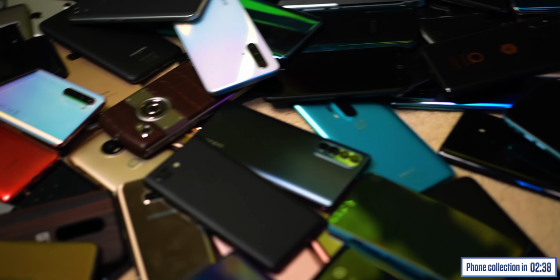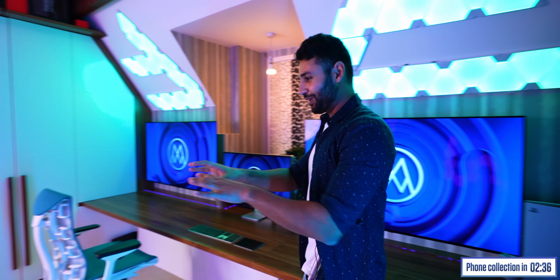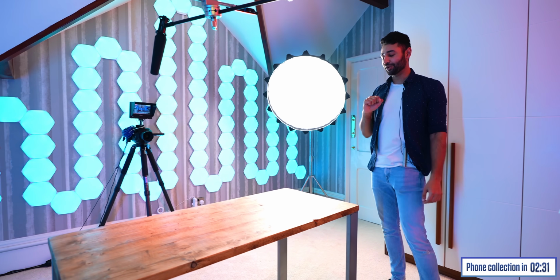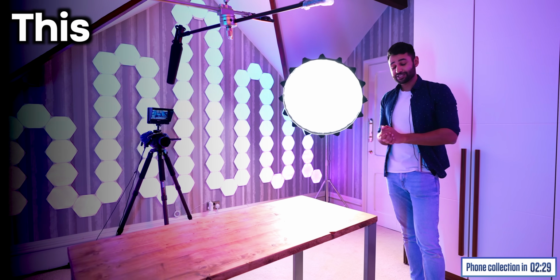Okay, just before we get to the phone craziness, I feel like we've kind of neglected this part of the room. It looks simple, but this has probably had the most thought put into it of anything here. This is where we film.